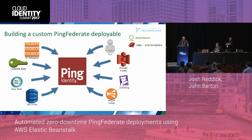So to deploy something out to Elastic Beanstalk, the first thing you need is an artifact or a deployable to deploy. So we do that by creating a custom PingFederate deployable. We have the off-the-shelf version of PingFederate, the zip file, stored in Artifactory, and our build grabs that out of Artifactory when the build starts, and then we add a couple of things into that zip, including JDBC drivers, some custom PCVs and data stores that we've created for our needs, agents for some of our monitoring tools like New Relic and Datadog, some static configuration files such as license files.